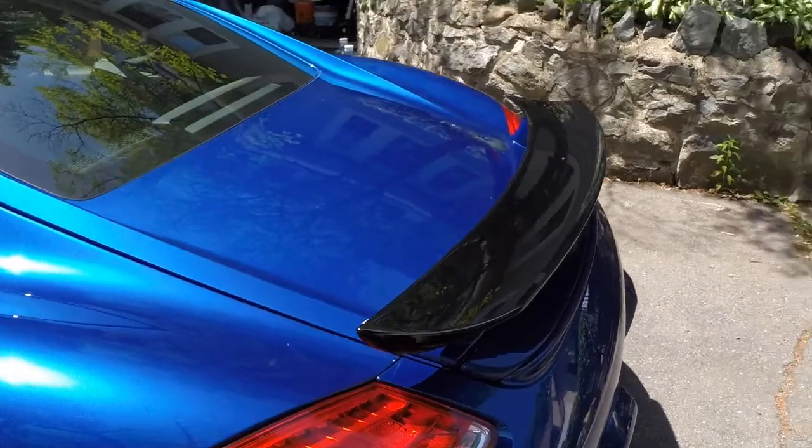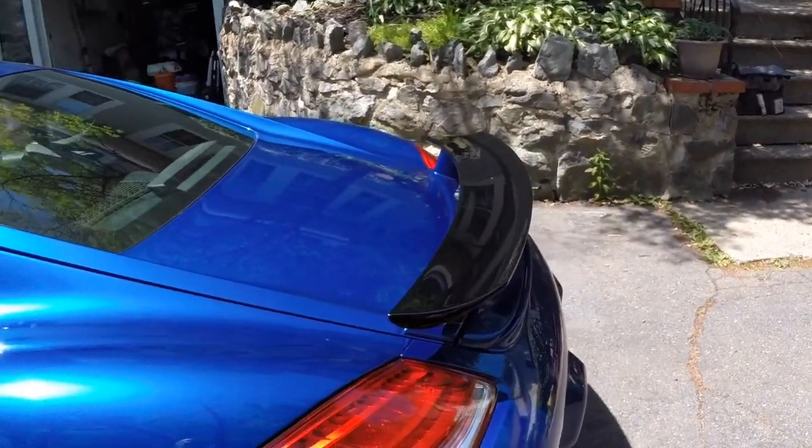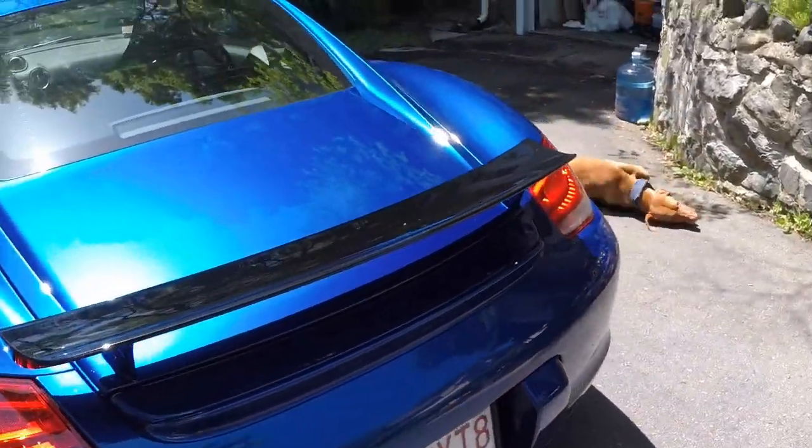And you can see here that the wing blade of this car, the spoiler, is black, which I think fits well.